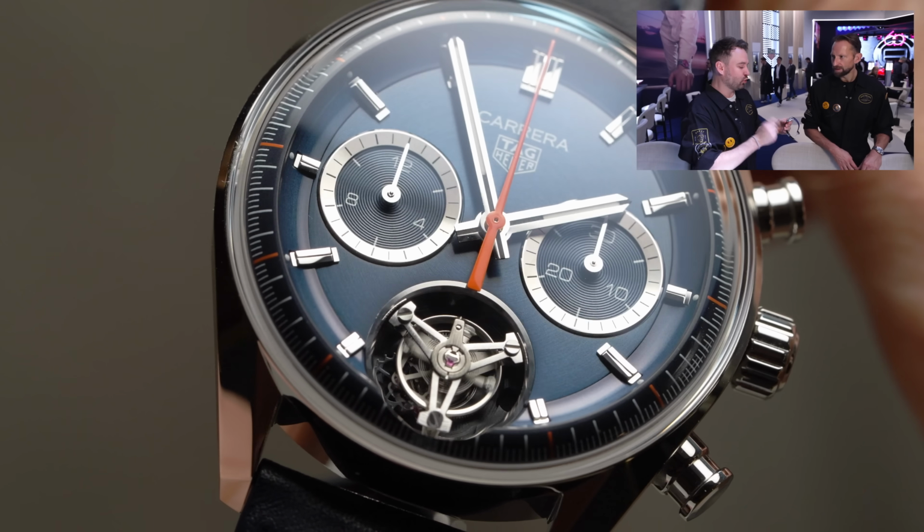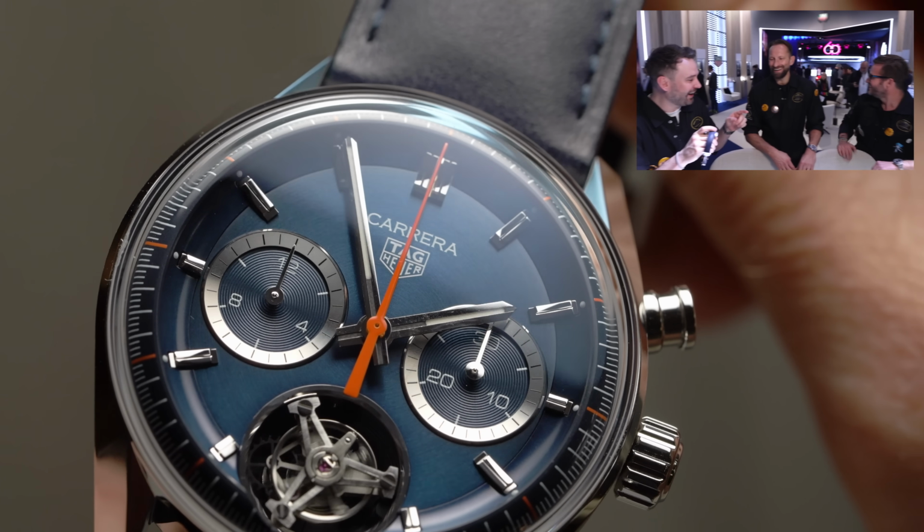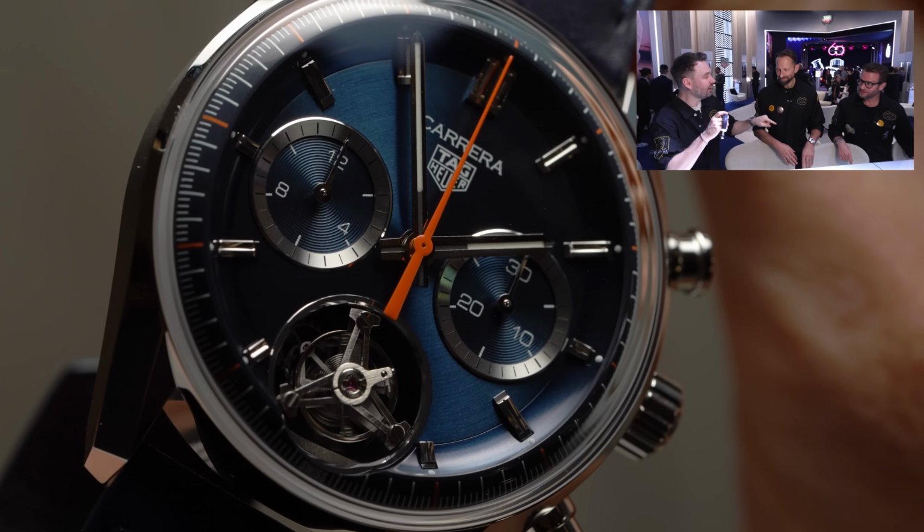I'm not a massive fan of the tourbillon within a chronograph like this. I love this colorway, but I'd like to see this colorway applied to the more vintage styling of the previous Glassbox.